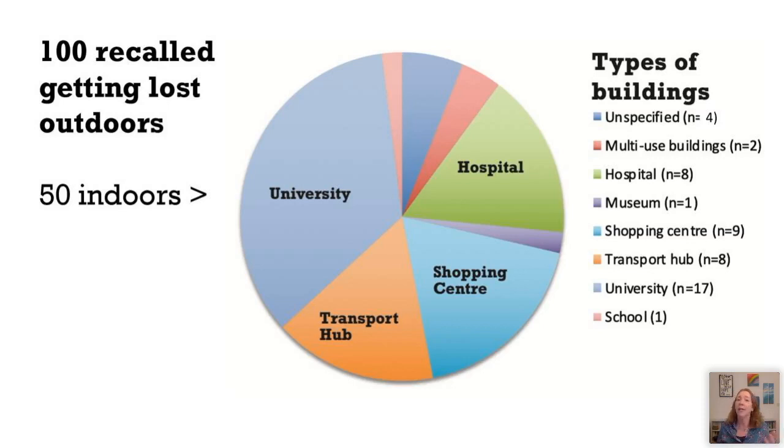We have every year a massive influx of new people. They are all unfamiliar. Many have disabilities. And we need to start making sure that our university buildings are something you can find your way around. So a big part was university, a big part was hospital, a big part shopping centre, a big part transport hub, and another was a school.